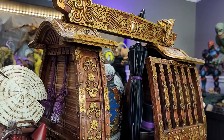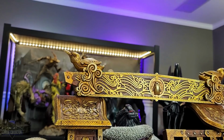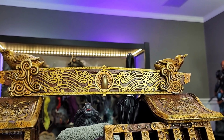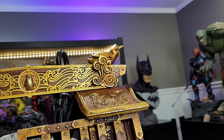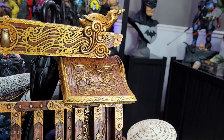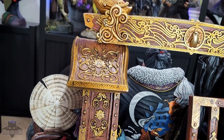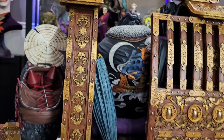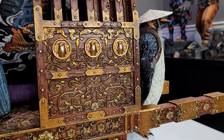Love the texturing. And then as we actually go to the top, you're gonna see this little arc here. It's got the little birds on top. And I just think that this is so well done. I just love it. The paintwork is so clean, so crisp. And I don't think I've ever seen such detail in anything that I've had in this room. And believe me, I have a lot of amazing pieces in this room, but gosh, that is art. I mean, that is just absolutely pure art there.